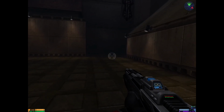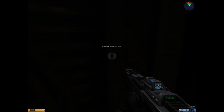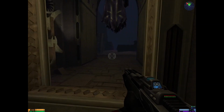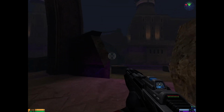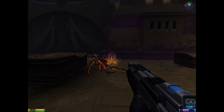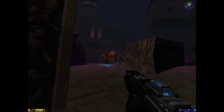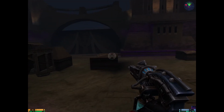It seems the shotgun is very effective against the little ones. It's almost like it was designed for it. Anything in there? Nope. Wonder if that's why we didn't get the machine gun for this level. Yeah, much better.